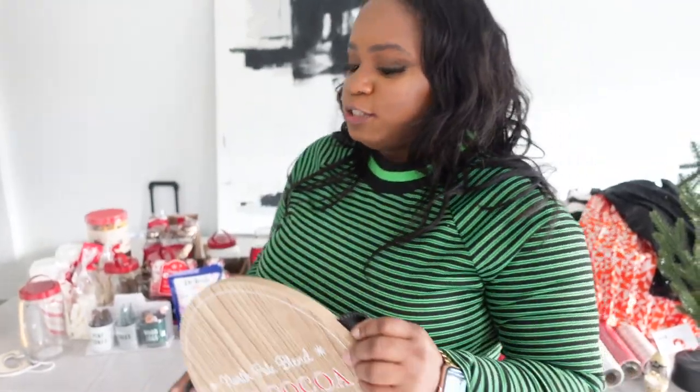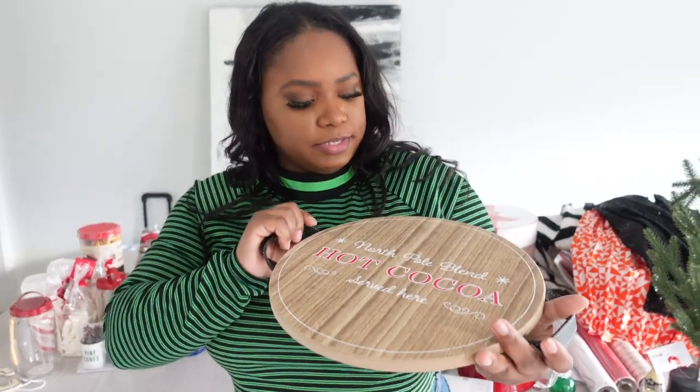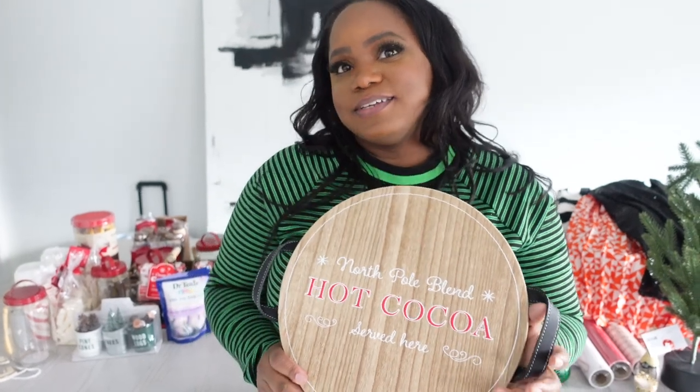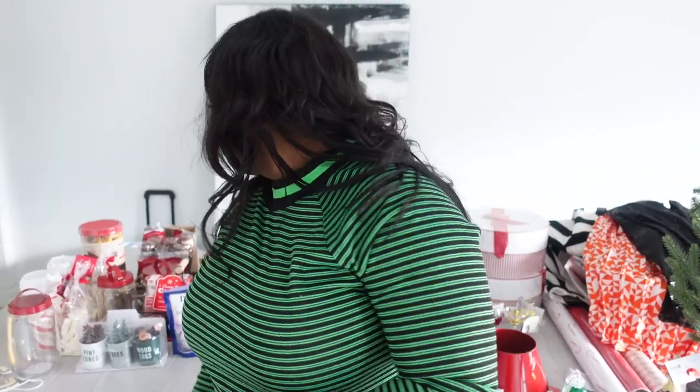From the Dollar Spot, or the Bullseye, I found this. Nothing over there is a dollar, is it? Not anymore. Well, no, they do still have some things, but I don't think I've purchased anything from them for a dollar in a while. That's why they changed the name of it. Now they have some, but it's mostly $3 and $5. It's very, very rare that you find something for a dollar, actually.